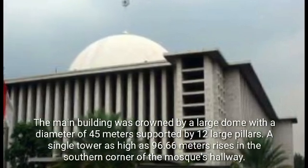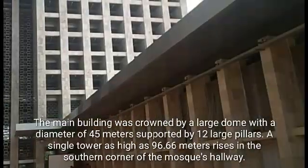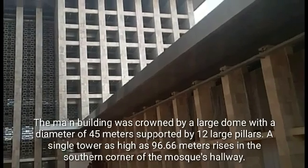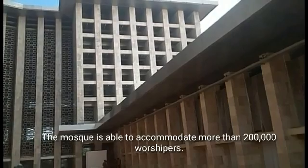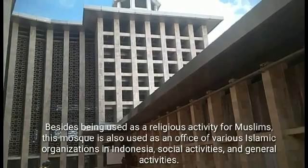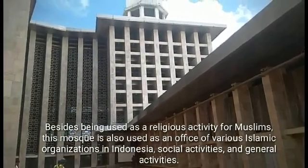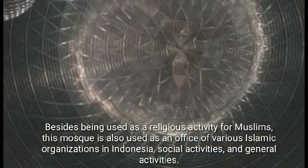A tower as high as 96.66 meters rises in the southern corner of the marsh hallway. The mosque is able to accommodate more than 200,000 worshippers. Besides being used for religious activity for Muslims, this mosque is also used as an office for various Islamic organizations in Indonesia, social activities and general activities.